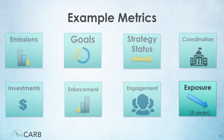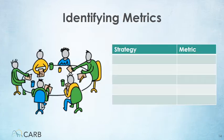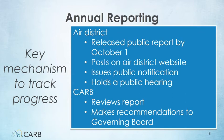Finally, at the 5-year mark, community emissions reduction programs will need to evaluate exposure to air pollution, going beyond emissions and other metrics. Examples of ways to track exposure include measuring concentrations of air pollutants like PM2.5 or conducting air quality modeling to estimate health risk. These examples, and the rest of the examples in the blueprint, are just some ideas for metrics to provide a starting place. It will be up to the steering committee to work together to define metrics for their community. Steering committees should work through each strategy included in their plans and assign specific metrics to evaluate progress. All of this work to define metrics will support annual reporting.